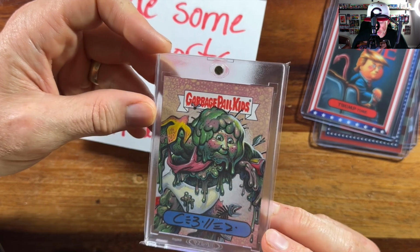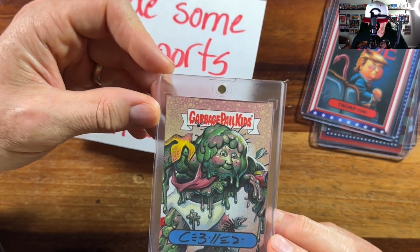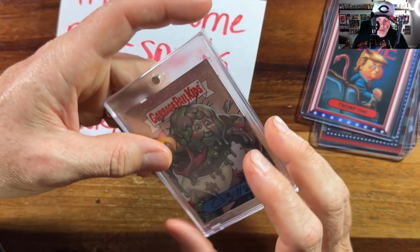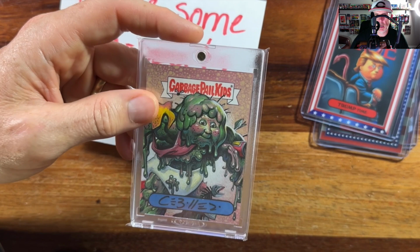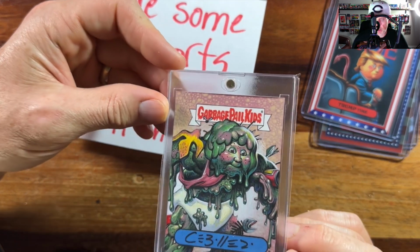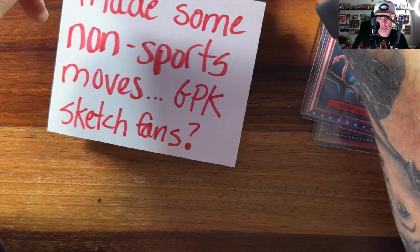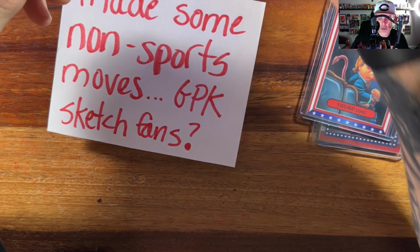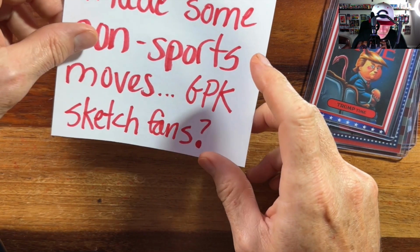Essentially, I traded the silver for this. It was kind of an even swap, but I had a little meat on the bone coming back my way, meaning he owed me a little more than this for the silver. But I said, hey, do you want to just get the other three that you don't have, which was the red, the green, and the black? And he's like, yeah, let's look at it.